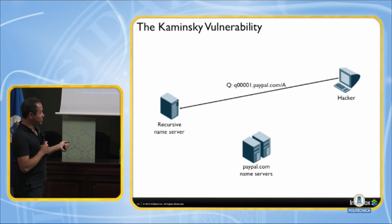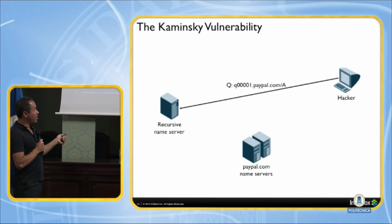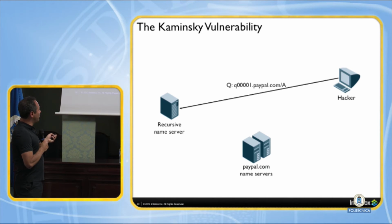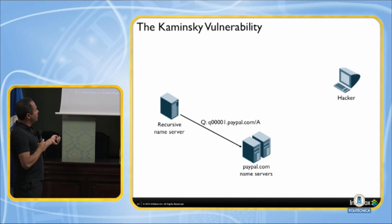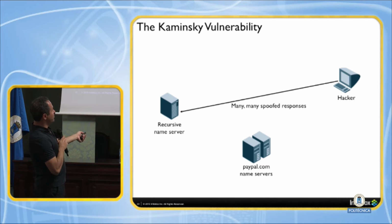So he starts by sending a query to the recursive name server, and he says, okay, what's the IP address of q00001.paypal.com? Just some random label, .paypal.com. And the recursive name server says, I've never heard of that before, so I'm going to have to ask one of the paypal.com name servers, what's the IP address of q00001.paypal.com?